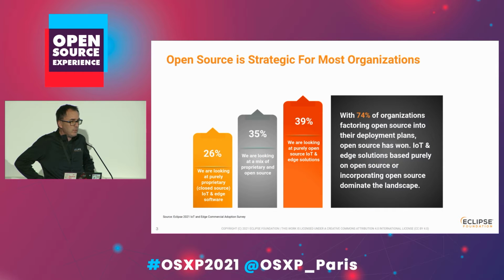Every year we run a number of surveys at the foundation. Our IoT working group runs a survey. Our developer tools group runs a survey. And we find lots of interesting tidbits of information in there. Again, probably nothing surprising here, but the right two categories add up to 74 percent of organizations that responded that they were either thinking of or actually using open source in their solutions and their products.